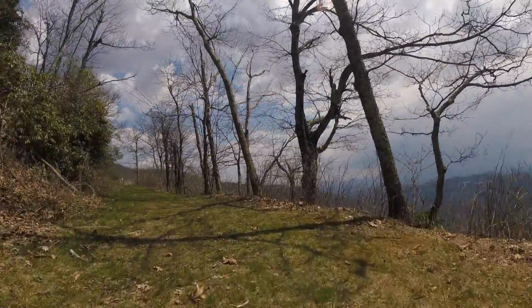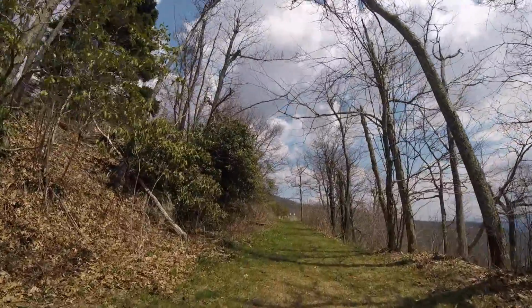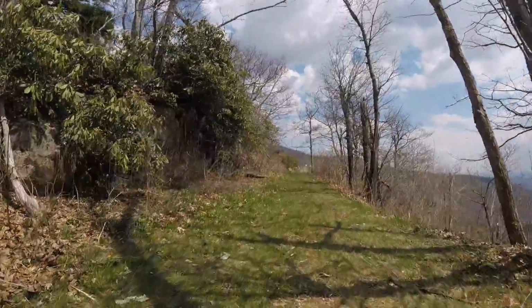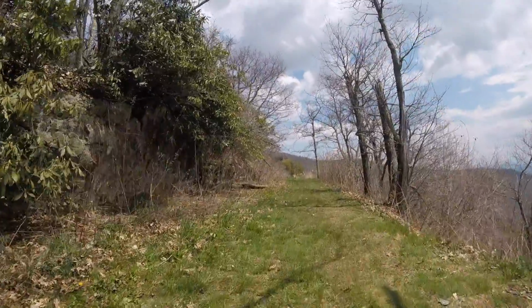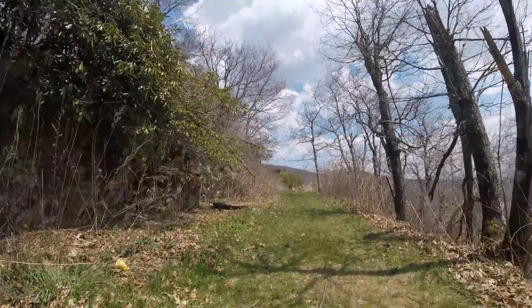Still on this grassy path. Don't know how long it is, but oh, look up yonder. There's a lot of rocking chairs. A lot of empty rocking chairs. And one of them's going to have my butt in it here in just a minute.